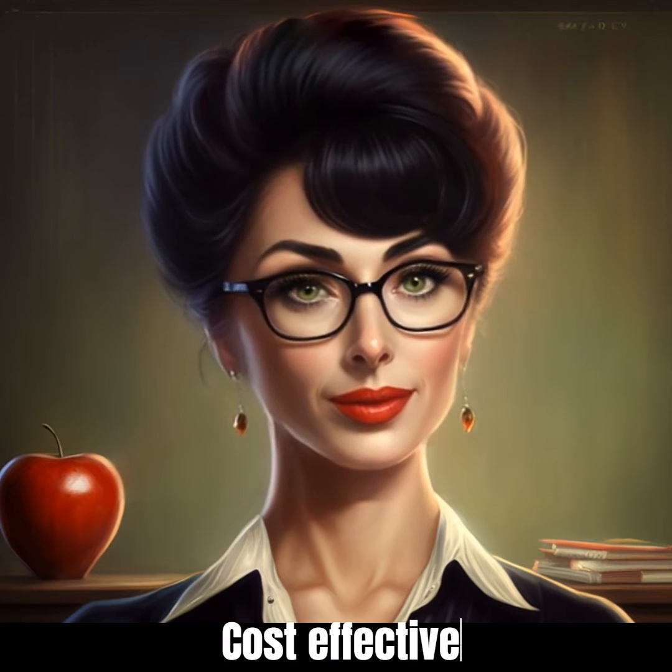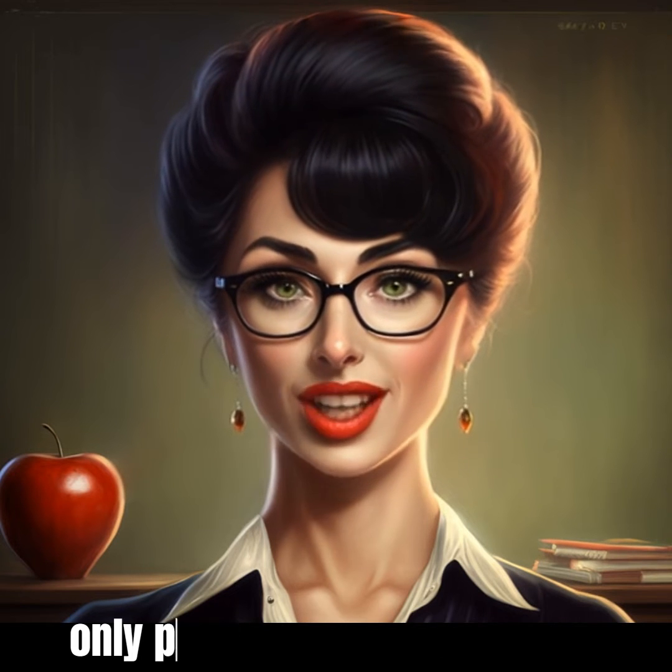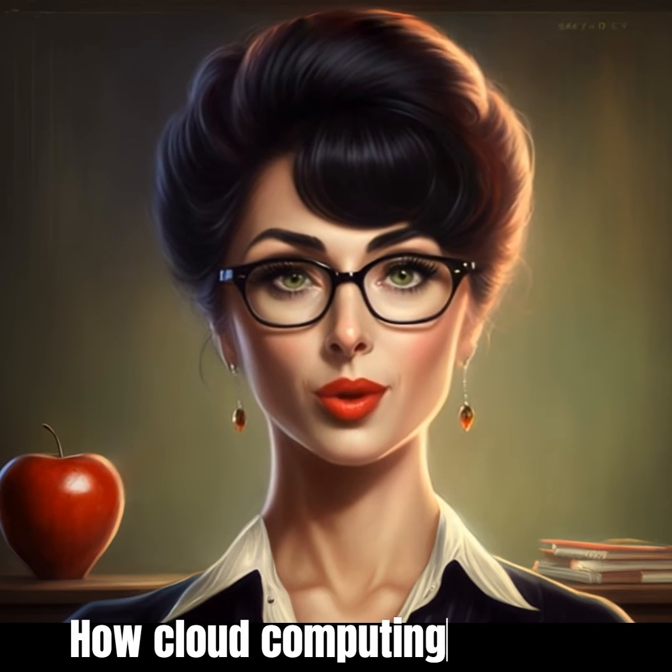Cloud computing is also cost-effective. Users only pay for the resources they use, which can be more affordable than investing in expensive hardware that may only be used occasionally. So, how does cloud computing work in 3D modeling?